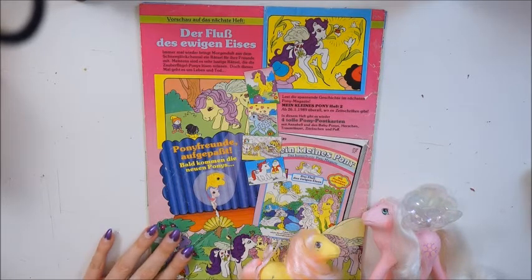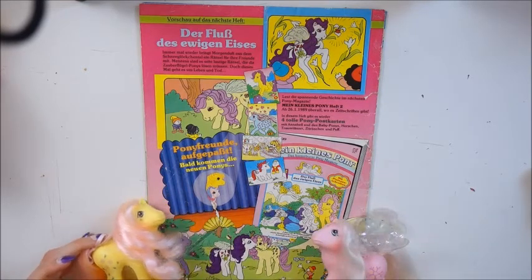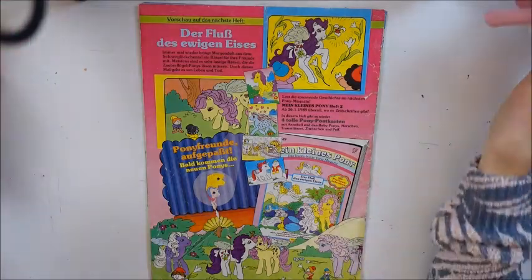I'm really into the Flutter ponies right now. I also just bought some online. Anyways, you will see them in a future unboxing. I don't have them yet, so just yesterday I paid the money.